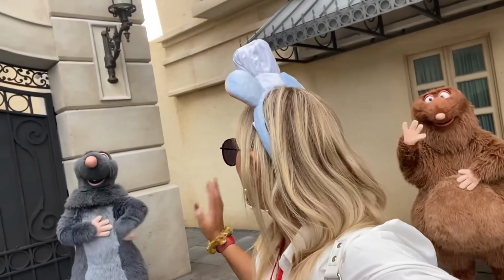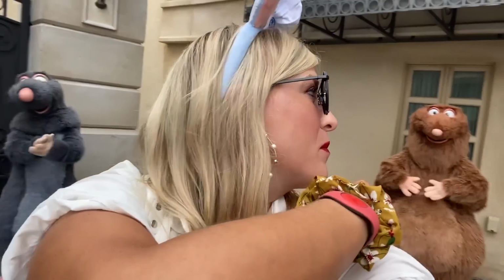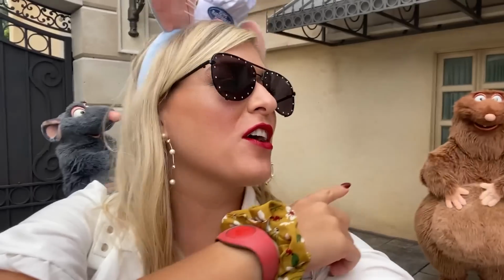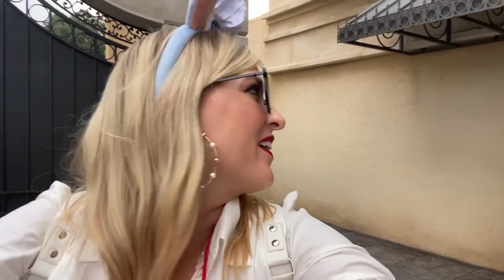I found some very special friends. Hi, Remy and Emile. Thank you for cooking for me. It was delicious. Did you help, Emile? Yeah? Emile, you're a rat after my own heart, always eating cheese. That's what I'm doing.